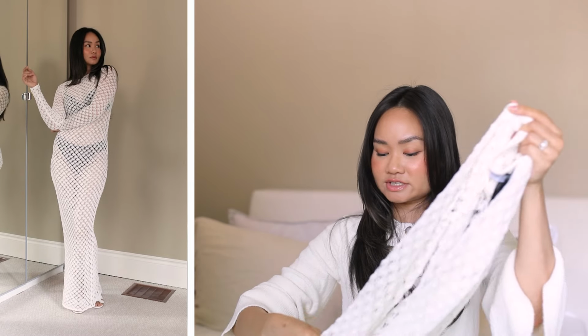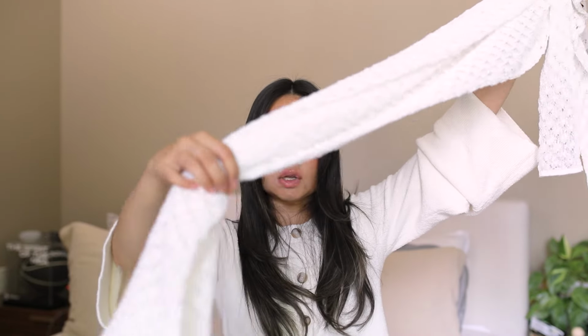But I love the long sleeveness of it and it's really nice and tight. It's long enough to come down to mid wrist as well, which is what I like. I don't like when they end too short on my wrist. It just looks weird. And it is very much a full length maxi dress. This one does not have a train, but it's nice and long and it clings to my body perfectly. So it's not going to get as dirty if I was to wear this at the beach.